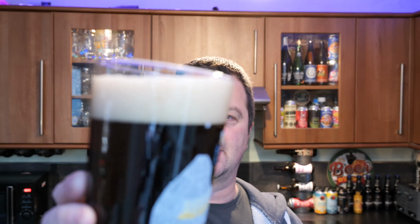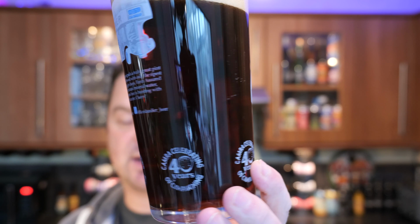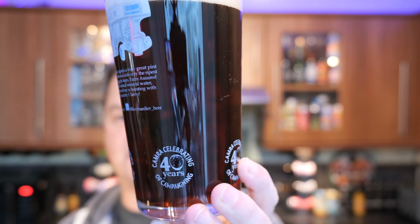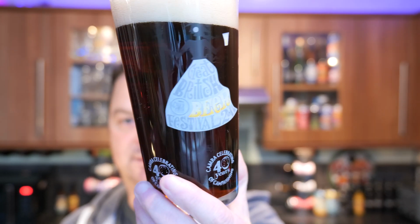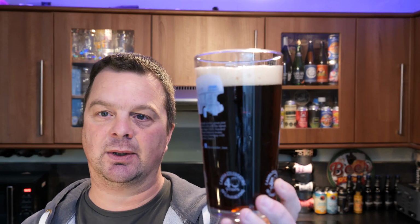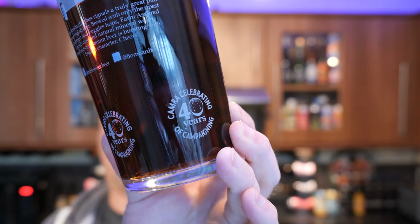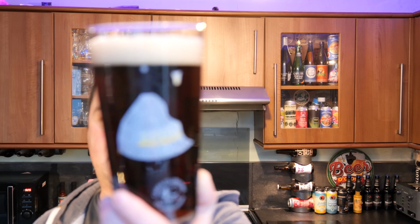So we got a 1 to 2 finger, slightly off-white head. It generally looks like toffee, doesn't it? Like a dark treacle toffee. It's nicely carbonated. Deep. You could look at that, and if you had to pick a style of beer to categorize this beer, you'd probably say mild. Too light for a porter, too light for a stout. That definitely looks like a mild.